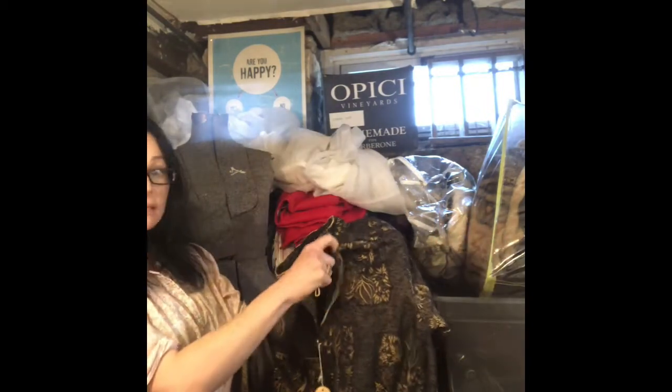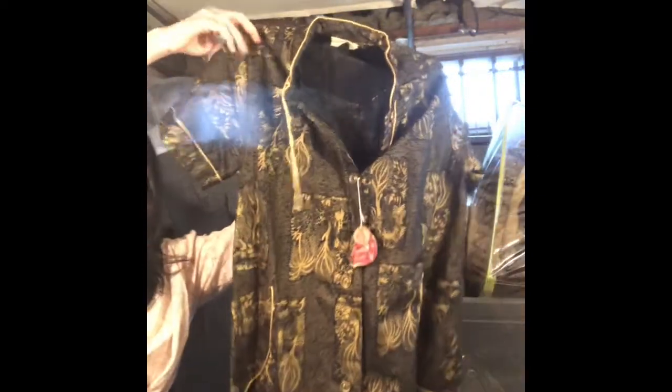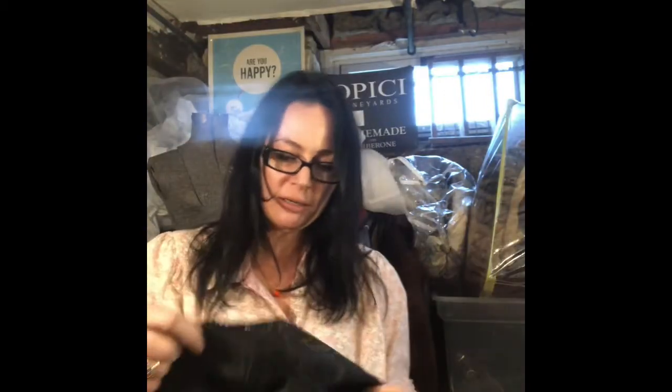Calling it the 60s. If anybody wants to pipe in and tell me something different, I'm calling it the 60s based on this tag, that the fabric is cut on a vintage piece. See how they still left the tooth cut? They don't clean it up. That's a sign that it's old.